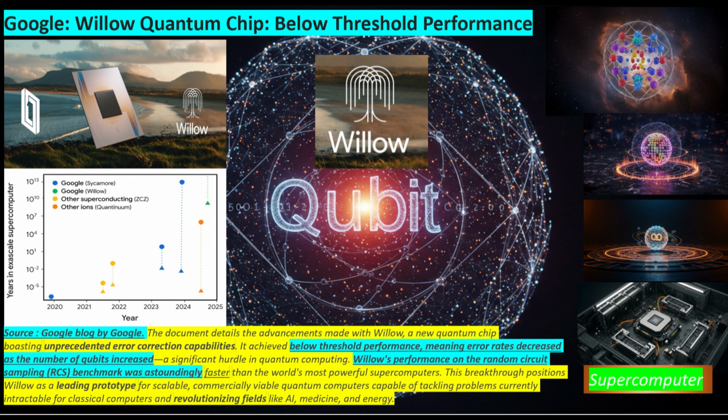All right, so to help us navigate this incredibly complex and fascinating world, we have with us an expert in quantum computing. Welcome to the show. Thank you. Thanks for having me. It's a very interesting time to be talking about quantum computing, and Willow is a very significant development.